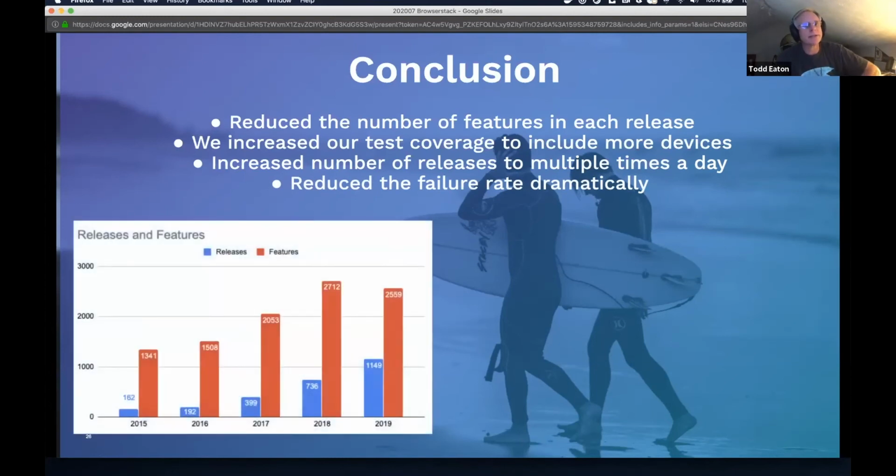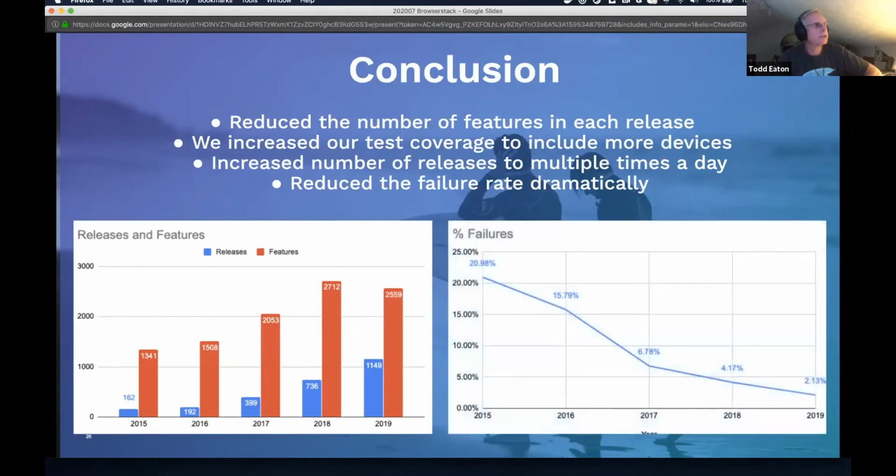To show this, you see the releases. In 2015, remember, we did 162 releases. Last year we did 1,149 releases. That ought to tell you, that's a couple a day, right? And that's what we were doing. The features, as you saw, actually rose because of that, and we're able to keep it to about 2 features per release. We reduced the risk and made it easier for us to verify what was going into a release. In turn, our failures plummeted.